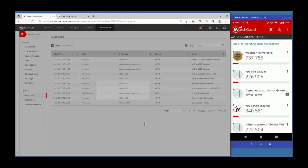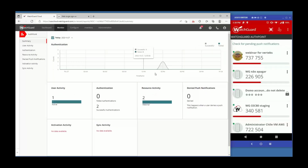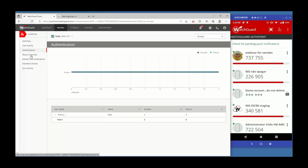So we have a pretty good coverage of trails, trail records, as well as reports here. So we have reports showing authentications during the time, which person did the authentications, which resources were authenticated to, a lot of different reports here to help you monitor and manage your company. And if you're not managing, that helps Vertex to manage for you, okay?